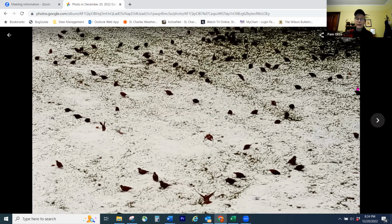They're not breeding, so that whole territory defense that they put up is going to be suppressed or not happening. And there's a lot of advantages to having multiple eyes looking to the skies, because if a Cooper's hawk or a sharp-shinned hawk comes in and wants to pluck off a bird, there's going to be a lot more eyes looking for that than there would if there was just the pairs that exist during the breeding season. So that's my best guess.